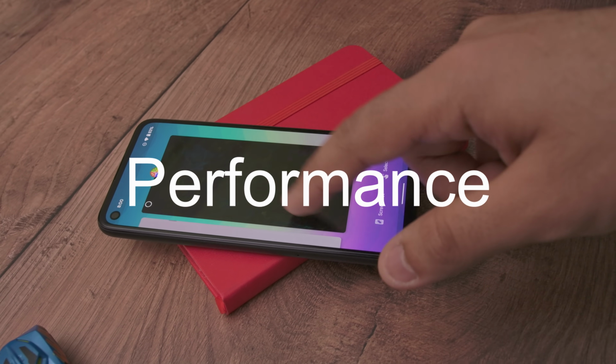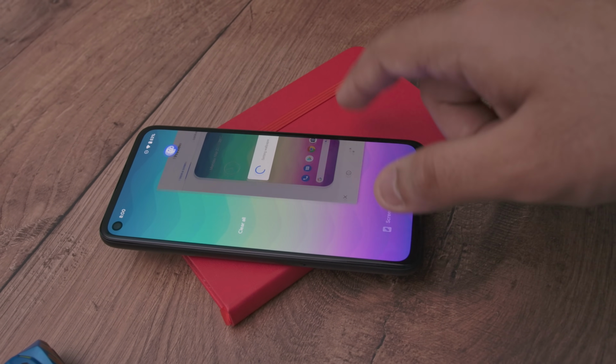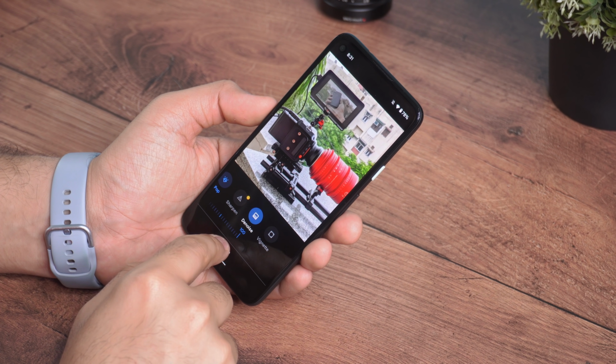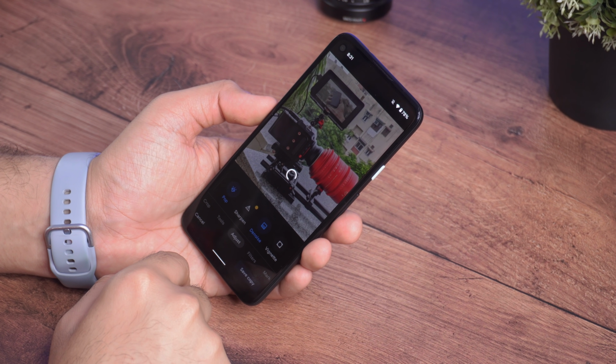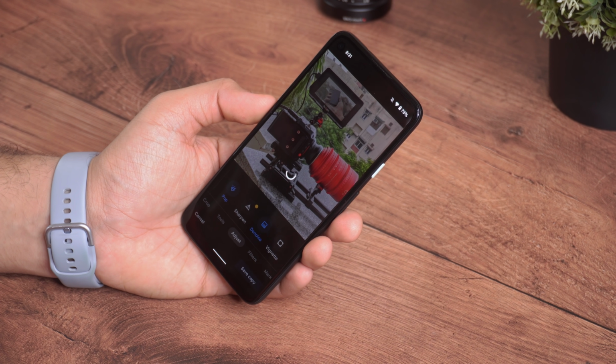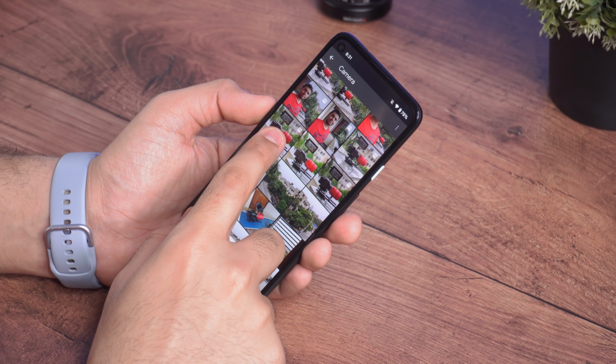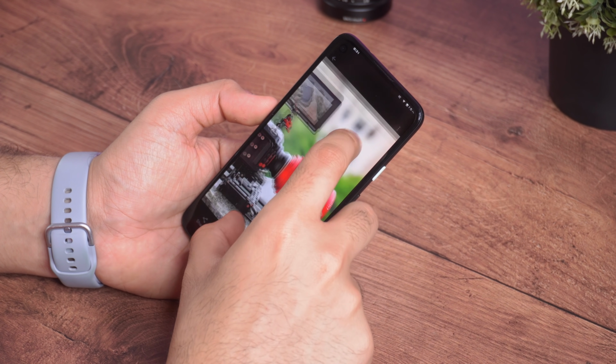A word about the performance now. It is not good. Even with the clean, bloat-free software, the Pixel 4a definitely does not feel fast. In fact, I see minor lags and dropped frames all the time. Sure, it does not ruin the user experience, but it also does not feel very good.